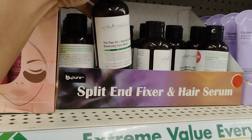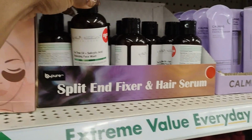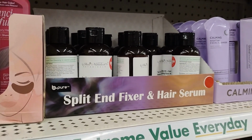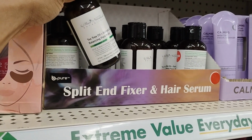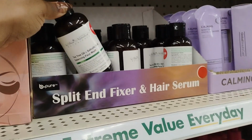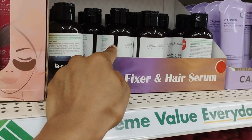Another item Dollar Tree has is the Tea Tree Oil Balancing Face Wash. This is $1.25. Now, when I purchased this a while ago, I was like, oh my goodness, it don't get that foamy. And it was a lady who I met. She said that it's not supposed to get that foamy because of the tea tree oil and the salicylic acid. She said, but this is really, really good.